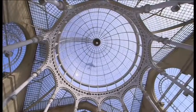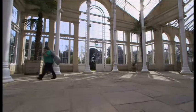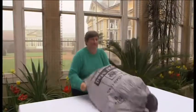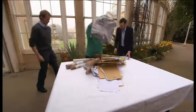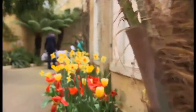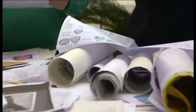Designing a show garden is no easy task, but that didn't deter you. You sent in your entries by the sackful. Oh, look at this one. And today, I need to pick 3 finalists with the help of my fellow judges.